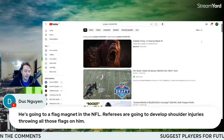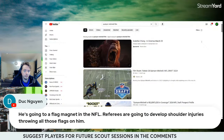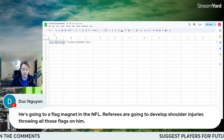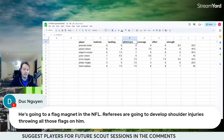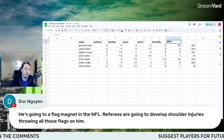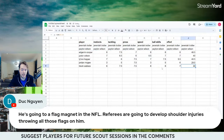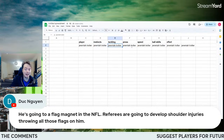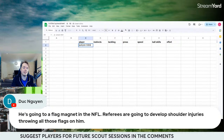Yeah, so all right, let's get a grade on him. We haven't done a corner yet. Oh, I've got a corner sheet. Go on, no. What are we going to do here? I'm not even sharing the spreadsheet now. The one thing I can't stop sharing, I now can't start, so that's good. Corner, same thing, but it's just a little bit different. And we go for instincts, tackling, press, speed, all skills, effort, I would say for a corner. And we're going to start things off, obviously, with Quinyon Mitchell. Oopsie. Can I just highlight and keep? Right. Instincts, Jeremiah Trotter. Tackling, Jeremiah Trotter. Pressing, Jeremiah Trotter. Yeah, that's where we're going. So, Quinyon Mitchell. Instincts.